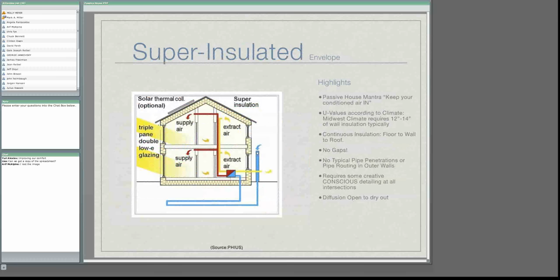So the biggest aspect seems to be making a super insulated shell. The mantra is keeping all of your conditioned air in. So in the Midwest, we're looking at walls that are going to be typically 12 to 14 inches thick to get the R values we want. Somewhere around R-60, 70 in our walls and R-80 plus in the roofs. Continuous insulation, floor, walls to roof. No gaps in our insulation.